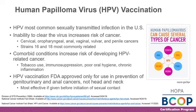It is associated with several types of cancer, including cervical, oropharyngeal, anal, vaginal, vulvar, and penile cancers. And it is strains 16 and 18 that are most commonly associated with the development of cancerous lesions. There are comorbid conditions that increase the risk of developing HPV-related cancer, including tobacco use, immunosuppression, poor oral hygiene, and chronic inflammation, likely because they're suppressing the immune system in some way and not allowing the body to fully clear the virus after an infection.